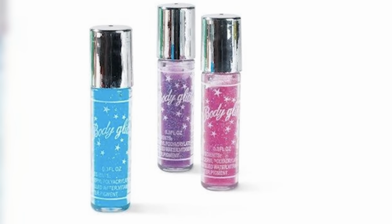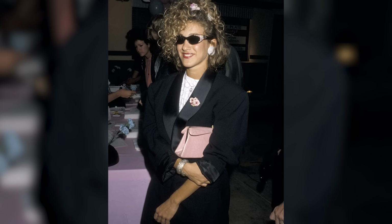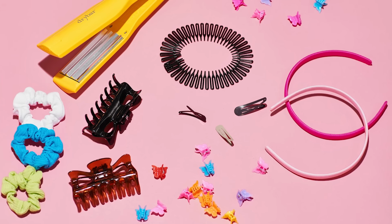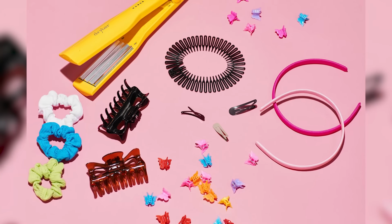And of course, hair scrunchies were huge in the 90s. You always wanted to keep an extra one in your bag. They came in all different colors and fabrics, velvet ones, and a lot of people actually wore them on their wrists as an accessory. They definitely made a comeback.